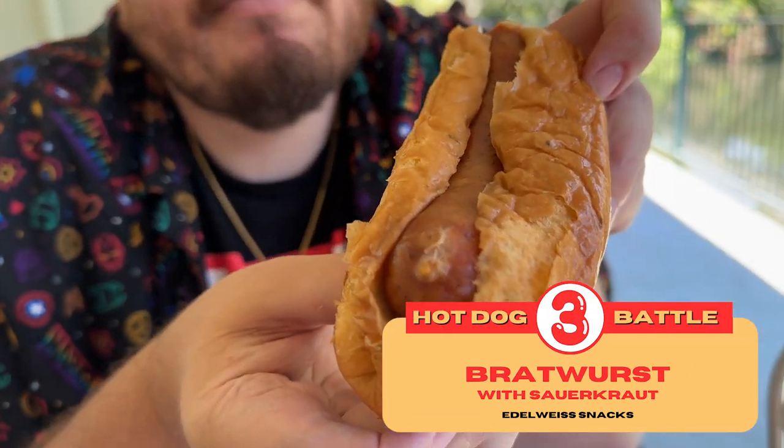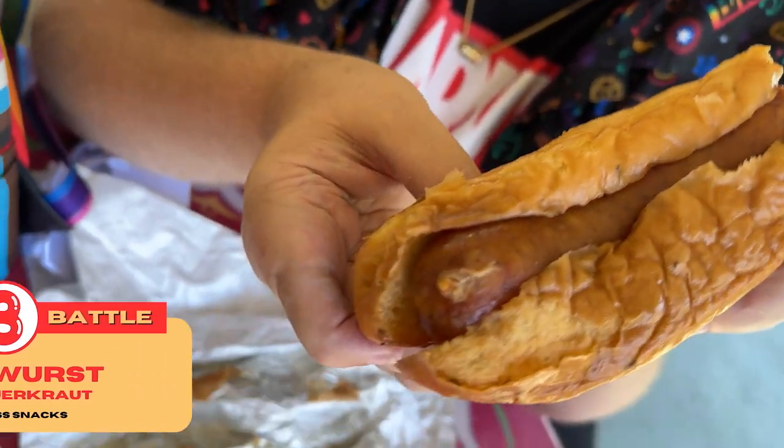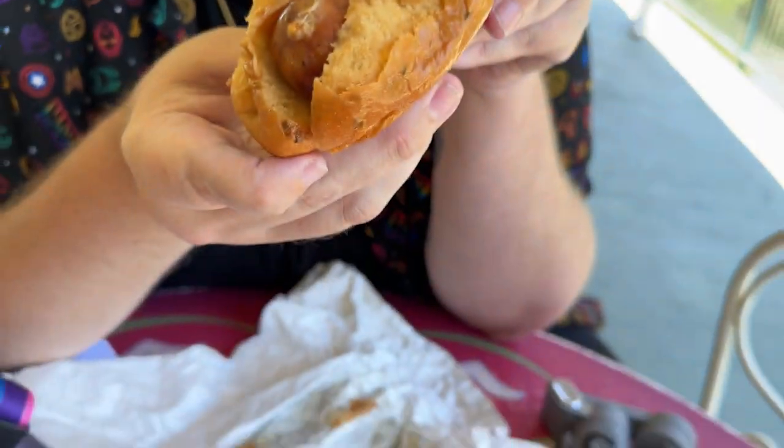So we are at Edelweiss Snacks. This is right across from the Matterhorn, well known for its turkey legs, chimichangas, and apparently bratwurst. And then there's this great little seating area back here. This is where the gummy bear boat ride used to be, but for a hot second. But now it is just seating area.